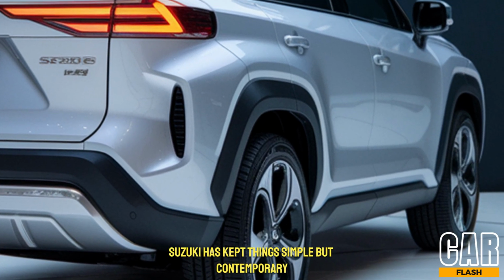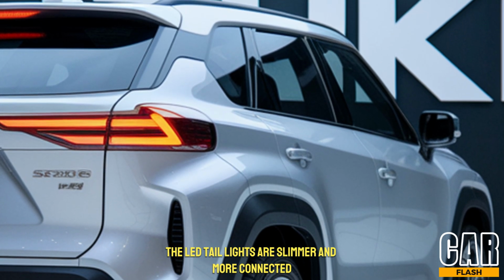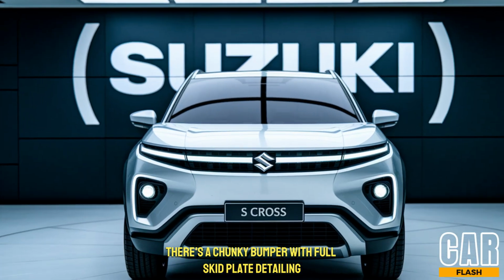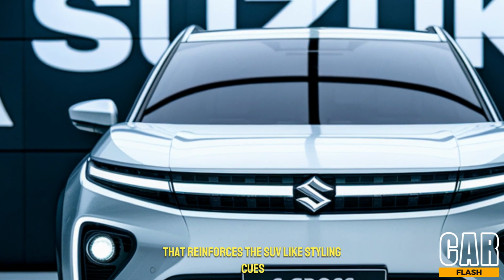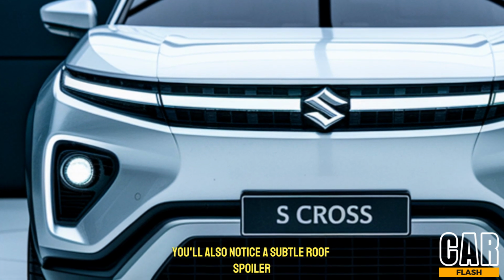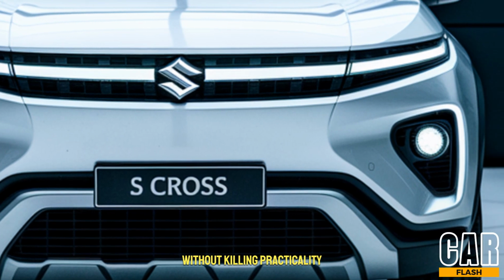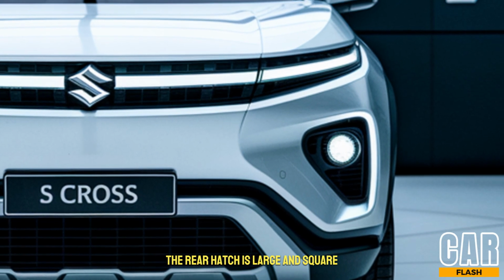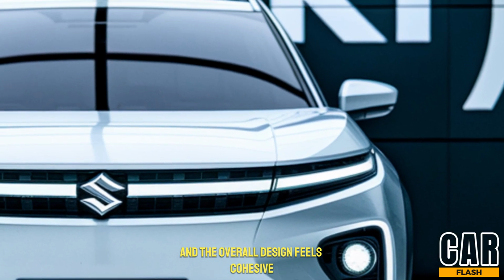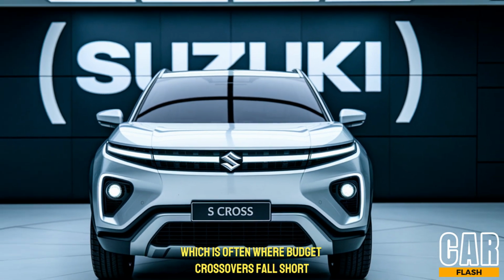Around the back, Suzuki has kept things simple but contemporary. The LED taillights are slimmer and more connected, with a horizontal bar effect that makes the car look wider. There's a chunky bumper with faux skid plate detailing that reinforces the SUV-like styling cues. You'll also notice a subtle roof spoiler and a rear windshield that's raked just enough to look sporty without killing practicality. The rear hatch is large and square, making it easy to load and unload, and the overall design feels cohesive. Nothing about the back looks cheap or dated, which is often where budget crossovers fall short.